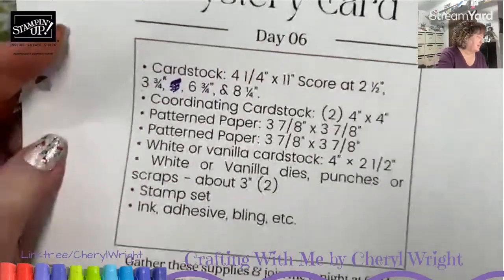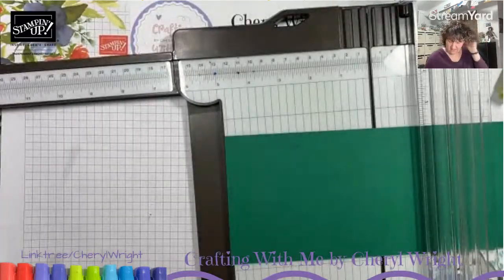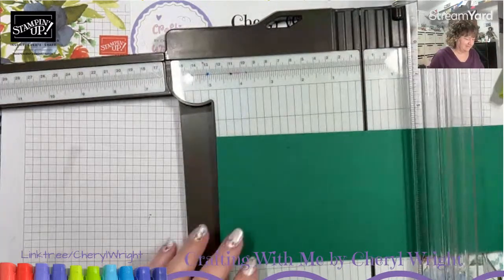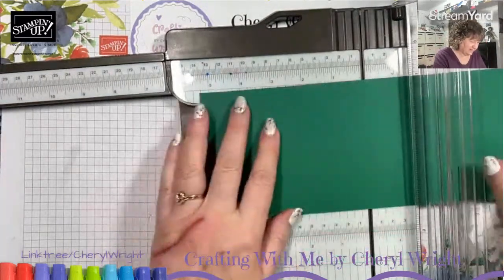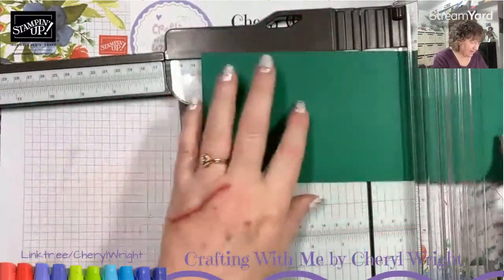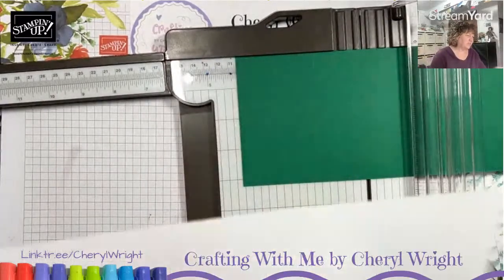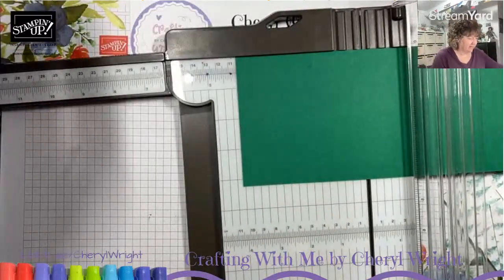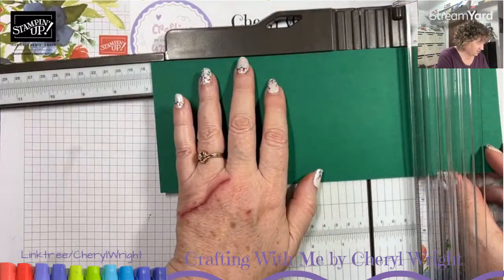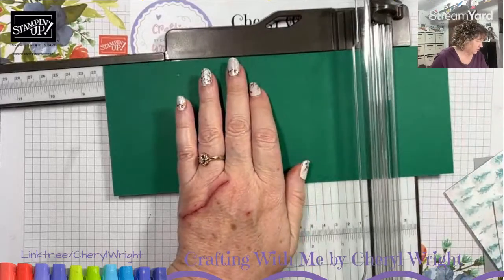I apologize right now that did not copy and paste into my mystery card format very well. So it's there. Let's see here. That's 3 3/4. So that's where I'm going to go. I'm not going to do the 4 inch one. So if you did that, just don't score on it. Just don't crease it and it'll be fine. All right. And then 6 3/4. and 8 1/4.